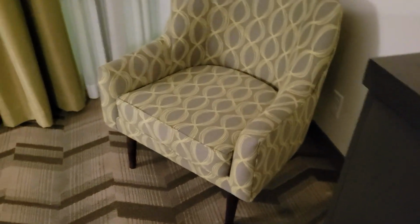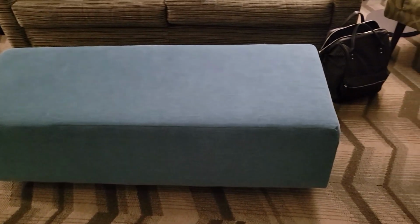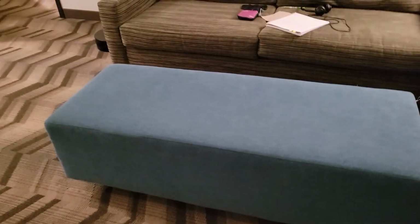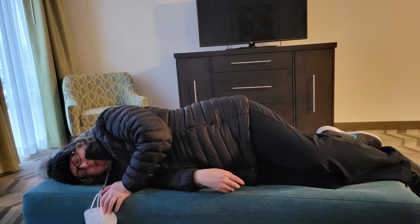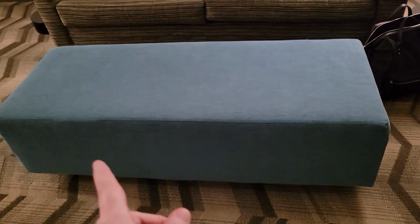There's a big dresser cabinet thing here with a big TV on it. Lots of shelves. Oh, that flips down, I wasn't expecting that. These are drawers, so you could unpack because there's plenty of storage space here. Two armchairs. That is a sofa bed, and this is like a big ottoman thing, which you could set stuff on, or if you're like me, lie down on when you're so exhausted. We were joking that you could have a ninth person sleep there.